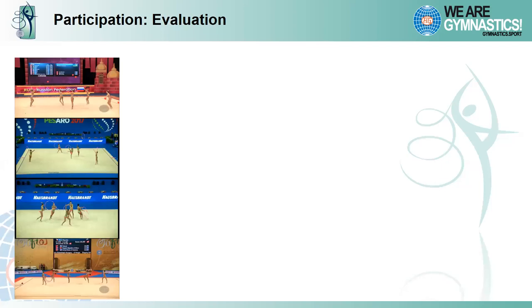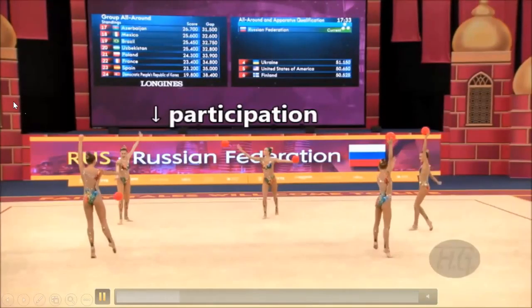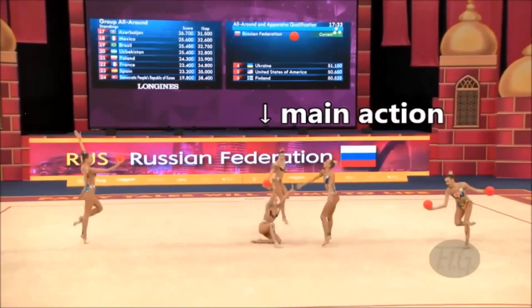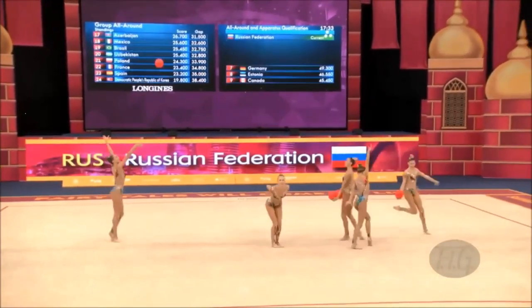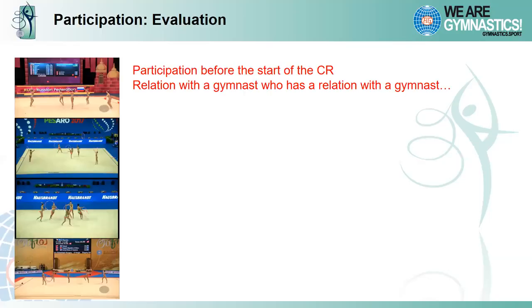Watch again. First one gymnast bounces the ball to the second gymnast and then runs around the carpet. So her participation started before the collaboration starts, so this is not participation. Look, bounces, catch, runs, and does nothing during the collaboration. So she participated before the start of the CR.